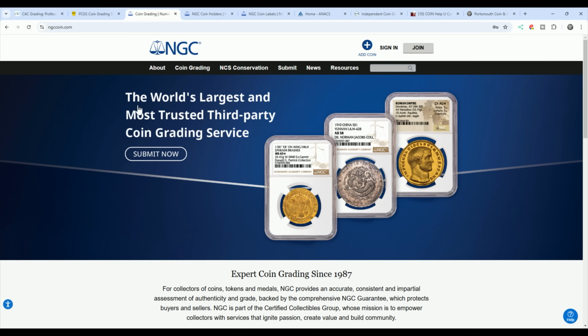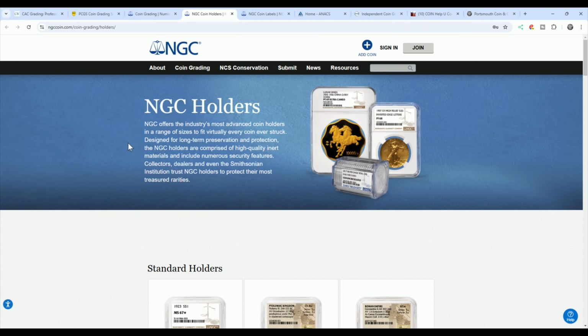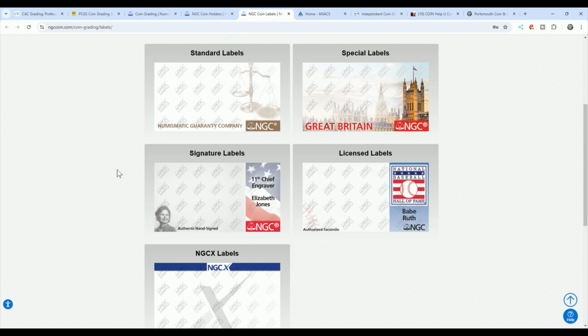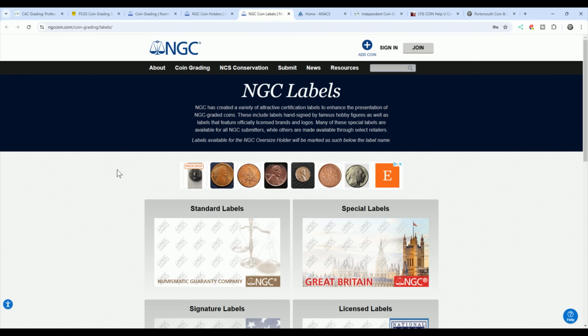They also have NGCX, for some modern stuff. That's another thing about NGC. They're kind of in more of the modern thing going on here. They also do special holders. Also, you can do special labels. So NGC offers a little more things like this. You just have to talk with them. You get your membership and see what things they have to offer.